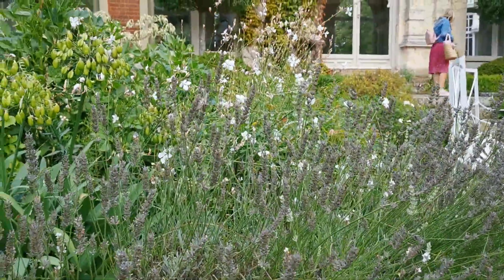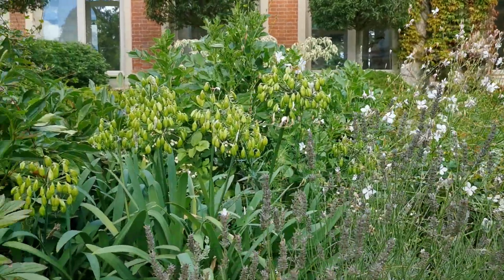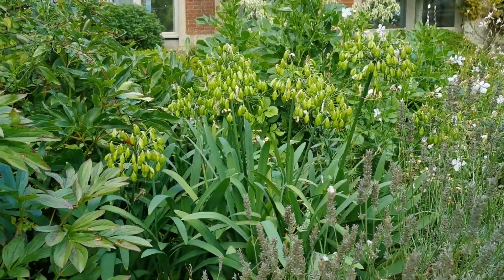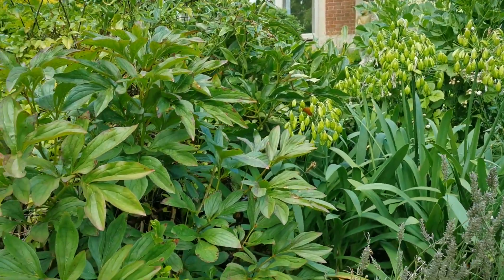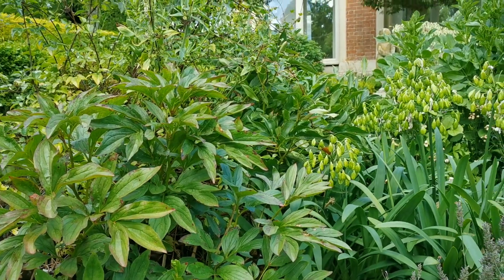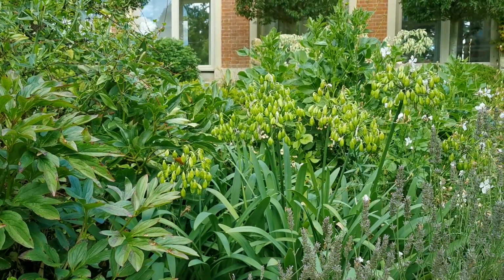Got lavenders behind us. Beautiful what would have been a white agapanthus, now heavily set seed. No doubt that's a white peony there. Again, these have all finished flowering now, so let's go and find something that's doing its thing.